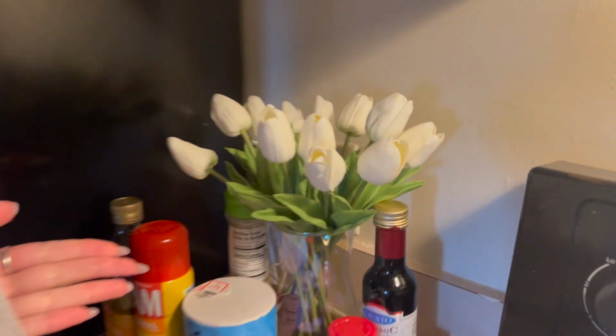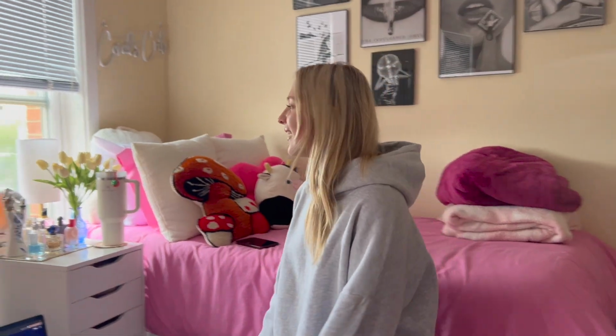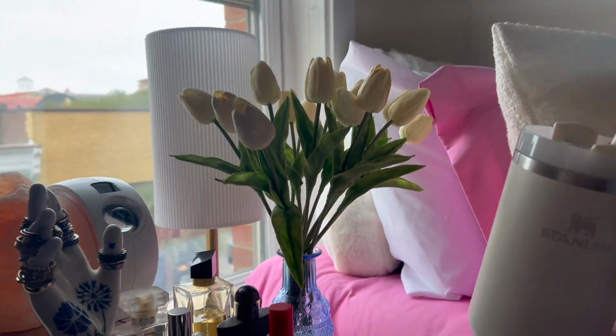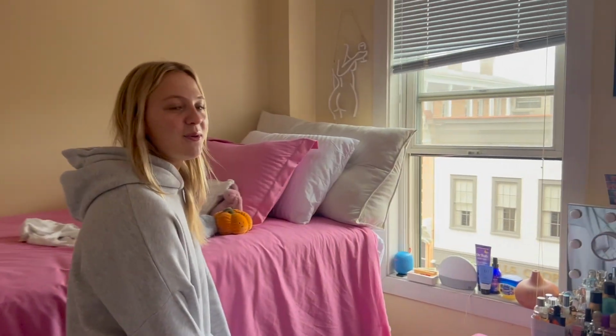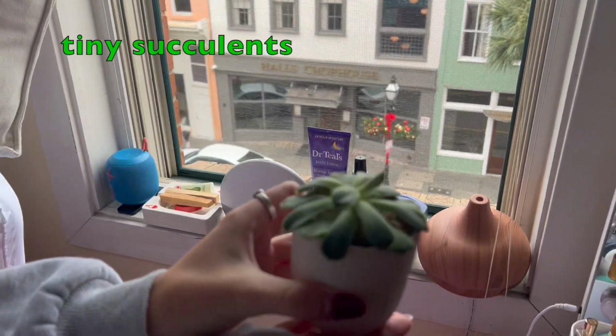Here we have more of the flowers like I just mentioned, along with our spices. Come on in again. Okay, so like I said, we have lots of these flowers. There's more there, keeping them fresh by the window. And going to my roommate's side, if you look here, we have a little succulent. It looks a little rough.